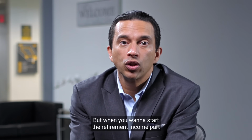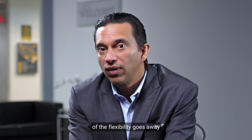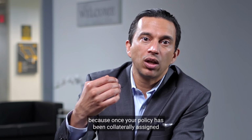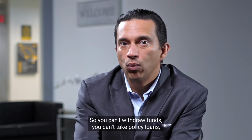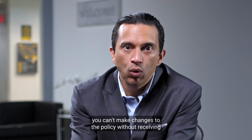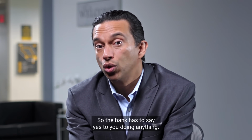But when you want to start the retirement income part of the plan, when you want to start receiving money, a lot of the flexibility goes away because once your policy has been collaterally assigned to the bank, you lose a ton of flexibility in what you can do. So you can't withdraw funds, you can't take policy loans, you can't make changes to the policy without receiving the lender's consent. So the bank has to say yes to you doing anything.